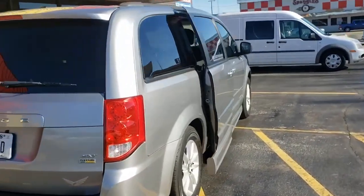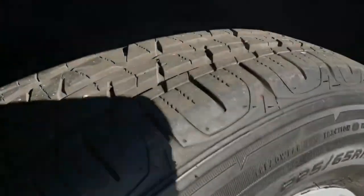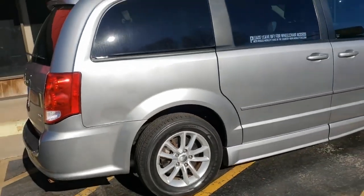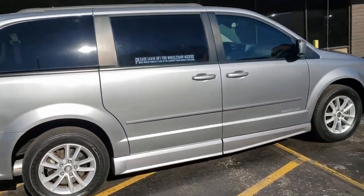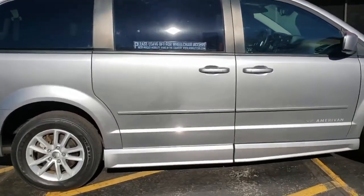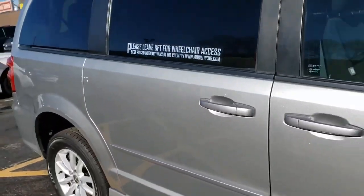Very clean. It's got 4 brand new tires on it. These are Firestone high dollar tires. It's got about $1,200 to $1,300 in tires on this thing. They're brand new. Tinted windows in the rear. It's got your roof rack in case you want to do any traveling, and that door shuts tight. That's one thing you definitely want to make sure of if you buy a power ramp and door, that it's shutting properly, and it does. Got a little chip in the paint right there, but overall super clean van.